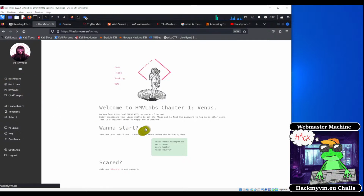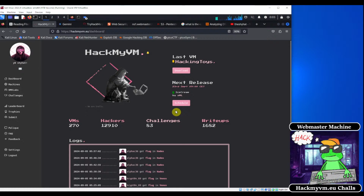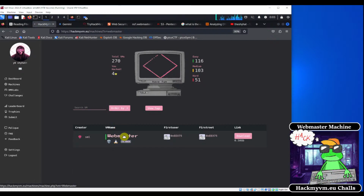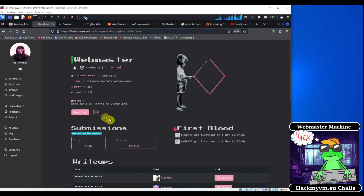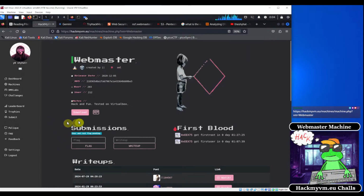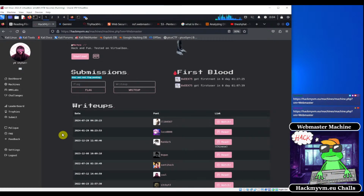Okay, and we're looking at the machines. Oh, we need to sign in again. Okay, let's sign in again. And let's take a look at the machines. And this is the Webmaster machine, which is right here. So if you're interested in hacking along with us, you can download this virtual machine and deploy it on your network along with your attacker machine. In my case, it's a Kali Linux machine, and we're going to be hacking on the same network over here.